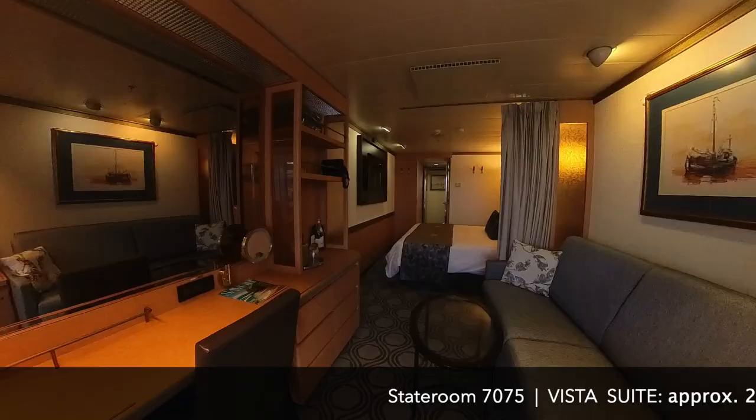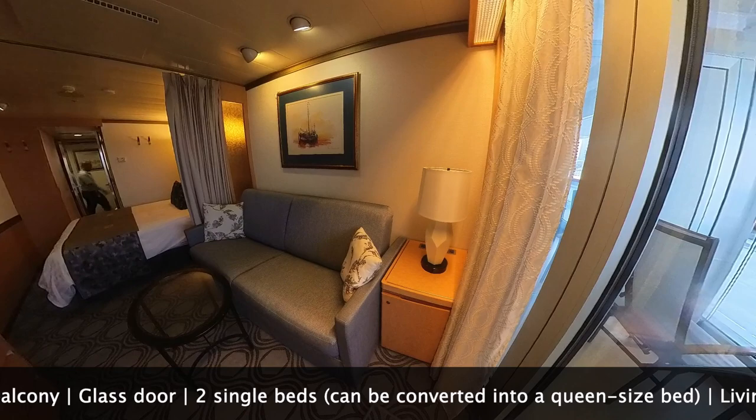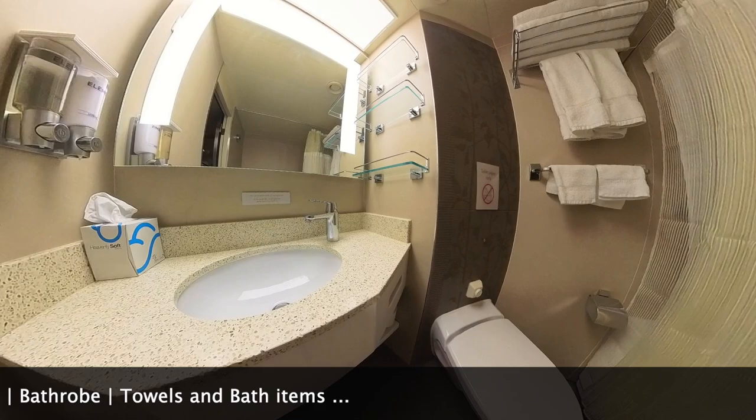Stateroom 7075, Vista Suite, approximately 27 square meters with balcony, glass door, two single beds, can be converted into a queen-size bed, living space, TV, DVD player, DVD selection, telephone, refrigerator, minibar, air conditioning, bathroom with bubble bath, shower, toilet, bathrobe, towels, and bath items.